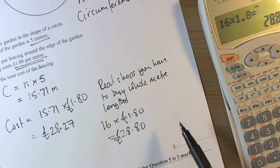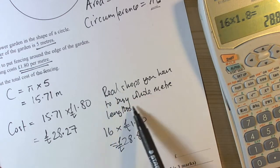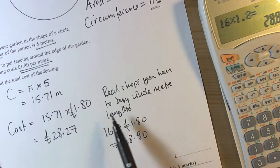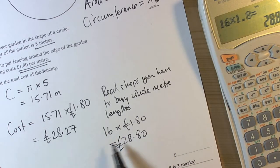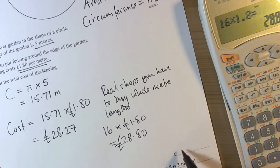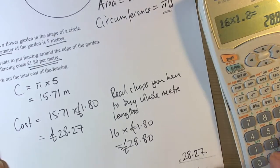So basically either of these two answers would be acceptable as long as you're justifying why you've done the 16 in terms of the whole length, or if you've done that, then that would be the exact cost of the fencing that you'd use, but not the cost that you'd actually pay. So either of those two answers would be acceptable for the final answer mark there.